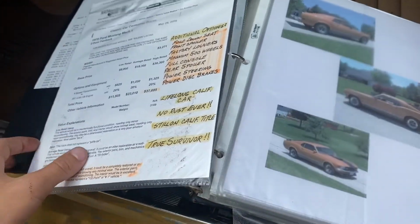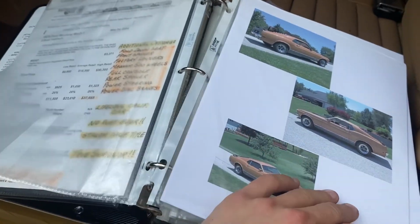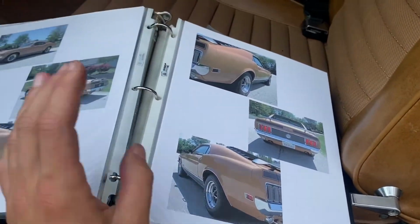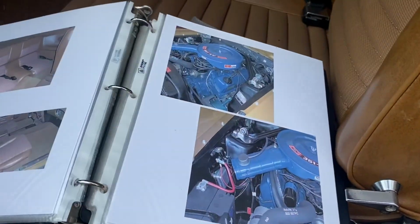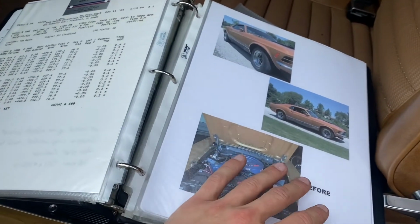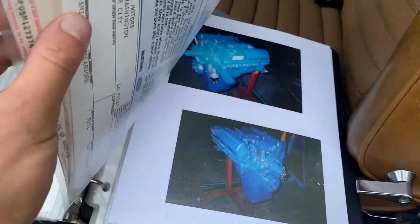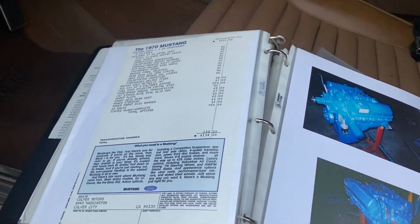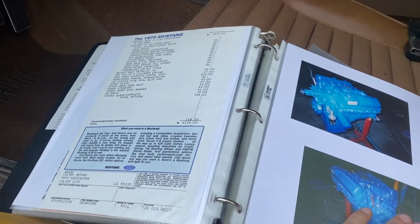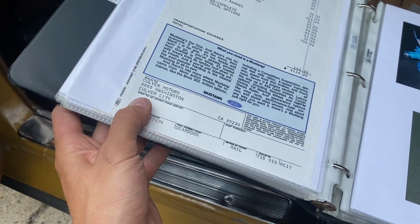Oh, I don't have any paperwork on that, actually. But anyway, pictures of the car, motor at one point, underneath. That might be the same thing. This is before, then they started doing more to it. I got that. The car cost $41,34. And Culver Motors in Culver City, California.